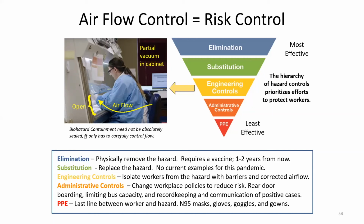And we can control the airflow, we can put up barriers, and we can provide this quality of containment you see in that upper left image. Administrative controls like front door boarding, if possible, establish spaced seating, similar kinds of controls. And then at the bottom of the hierarchy, oddly enough, PPE, the thing we think of grabbing first, is the least effective because it still keeps you exposed to the hazard. It's still vital. We need PPE, and hopefully we'll get it soon. But right now I know it's quite a challenge.